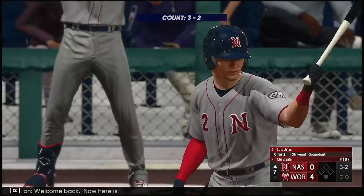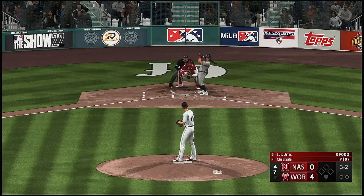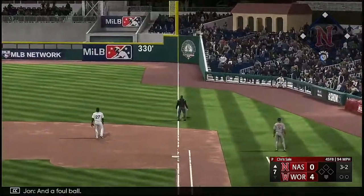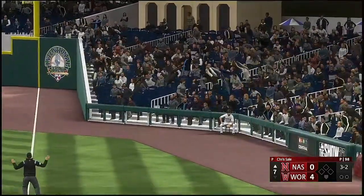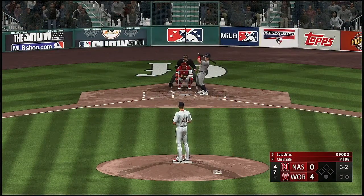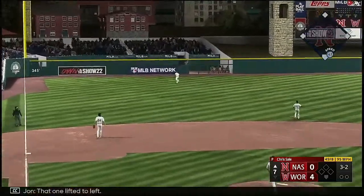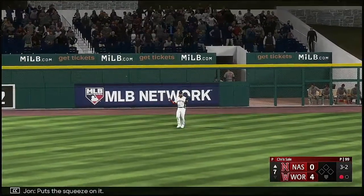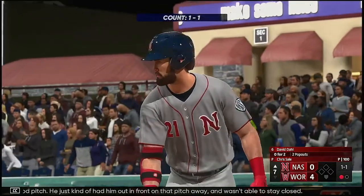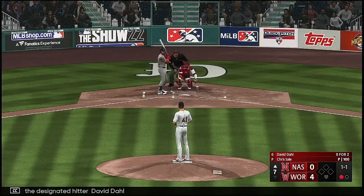Welcome back. Now here is Luis Urias. And a foul ball. That one lifted to left. Cordero in position. Puts the squeeze on it, and there's one down. Good pitch. He just kind of had him out in front on that pitch away and wasn't able to stay closed. Next is the designated hitter, David Dahl.